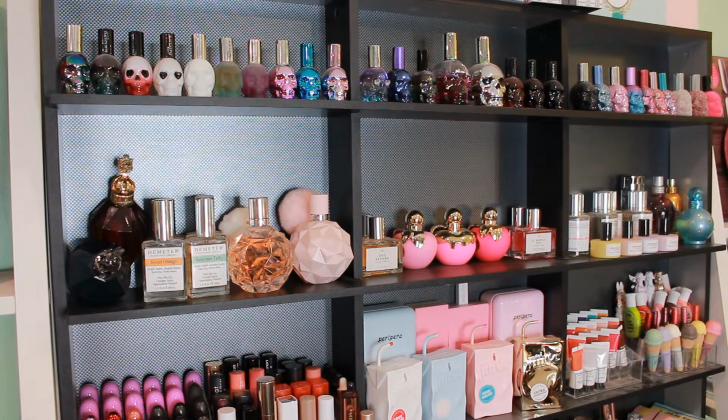Again, I'm not really in love with this setup right now. This is just me trying to get everything in one spot because for the longest time I've just had everything all over the place. So yeah, we are gonna go through all the perfumes. I'm not gonna really describe all the scent notes of everything. I'm just gonna quickly go through what I think about them and where I got them from and any little stories I have about them, because some of these do have a little bit of a story.